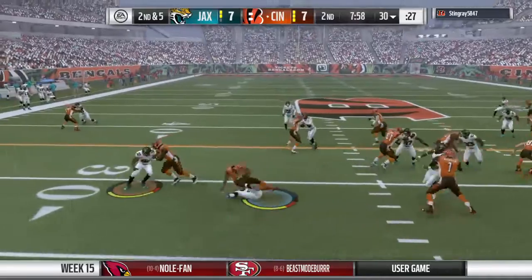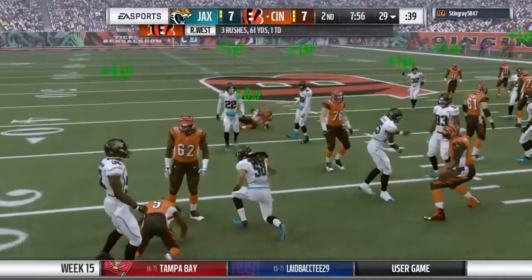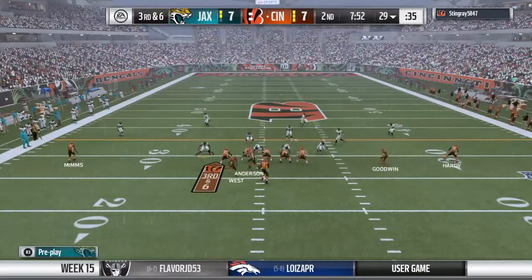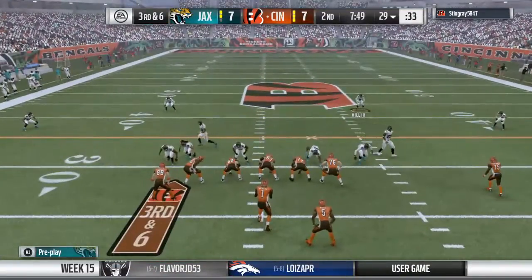They'll run it now out of the gun. And this carry not as productive. He's swallowed up at the line of scrimmage. And they'll lose a yard that time, and that's going to lead to a 3rd down.